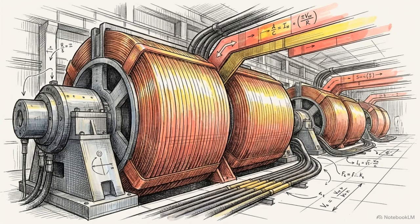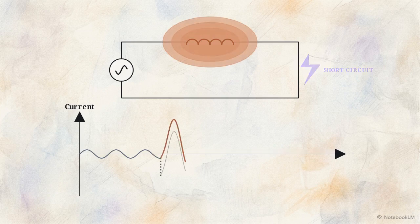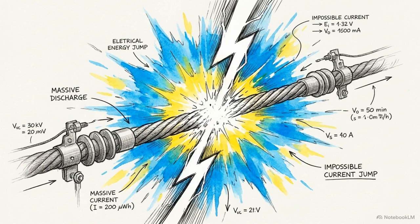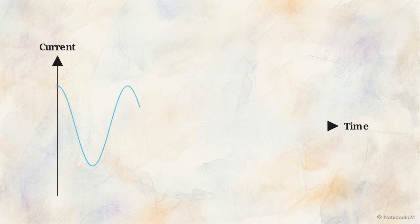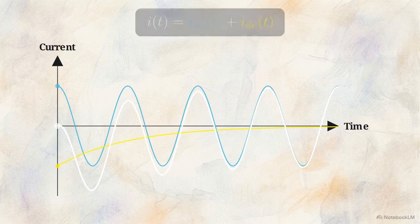The system is packed with massive wire coils inside generators and transformers, creating a highly inductive environment. These inductors store energy in magnetic fields. Because of that stored energy, they physically cannot allow the flow of electrical current to change instantaneously. They resist sudden shifts. When a short circuit hits at an unfavorable point on the voltage wave, the current wants to jump instantly to a massive new value. But the system's heavy inductance steps in, choking that impossible jump. To satisfy the laws of physics, the grid mathematically compensates for this disruption. It generates that temporary DC offset, shifting the wave to keep the current continuous and prevent an impossible physical leap.